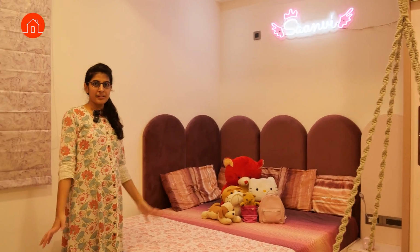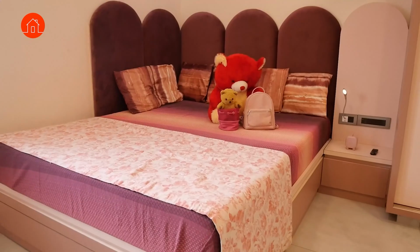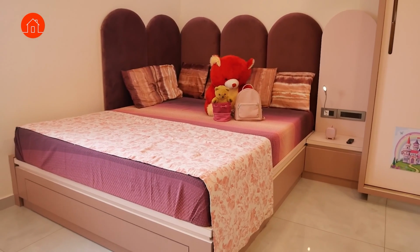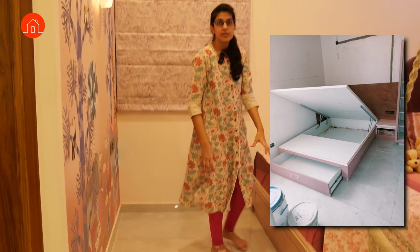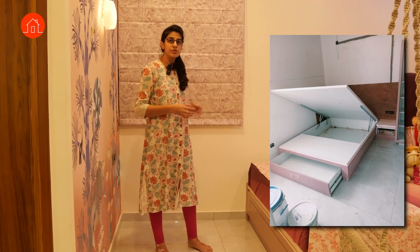One more feature about the bed, both the master and daughter bedroom, is that these are being made on site. They have the same groove detail which continues to the side tables, but they also have a bottom drawer storage that can be operated, and you can store your quilts, etc. here.